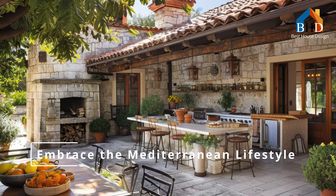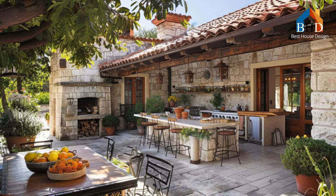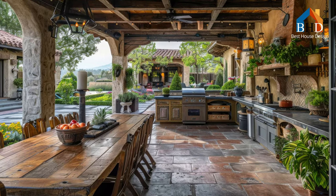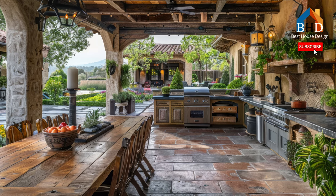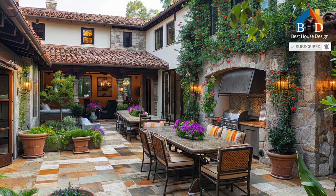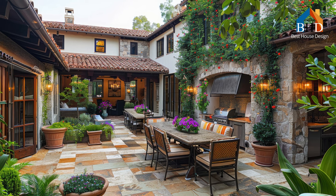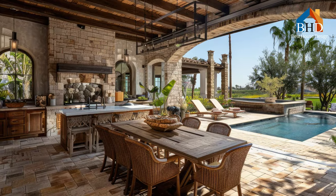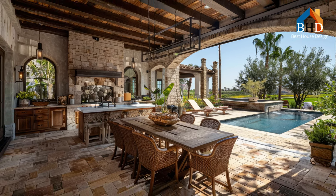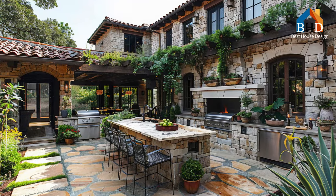Embrace the Mediterranean lifestyle. Imagine hosting an intimate dinner party or casual gatherings in this Mediterranean-inspired courtyard, where the sizzle of the grill and the aroma of fresh herbs mingle with the gentle rustling of the living walls. It's a true sanctuary, a place where you can escape the hustle and bustle of everyday life and embrace the Mediterranean lifestyle of leisure and appreciation for the finer things.